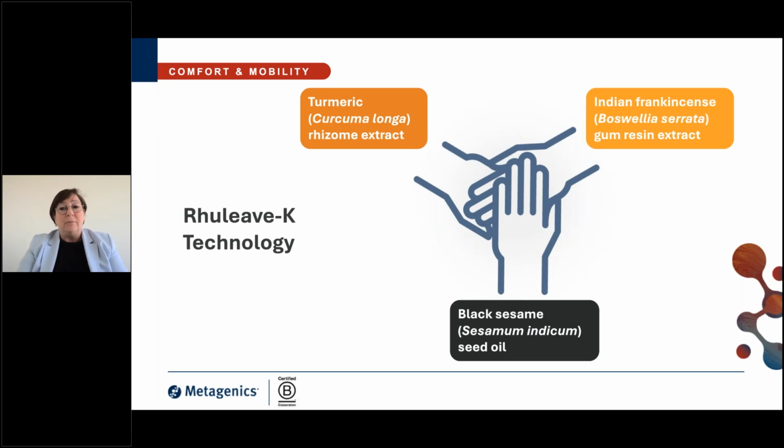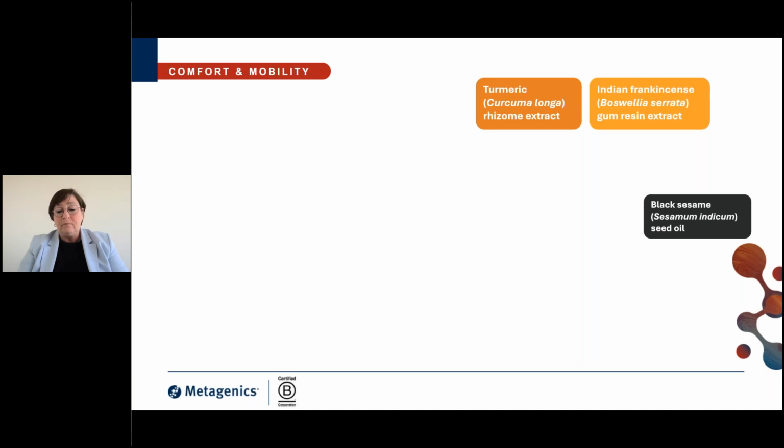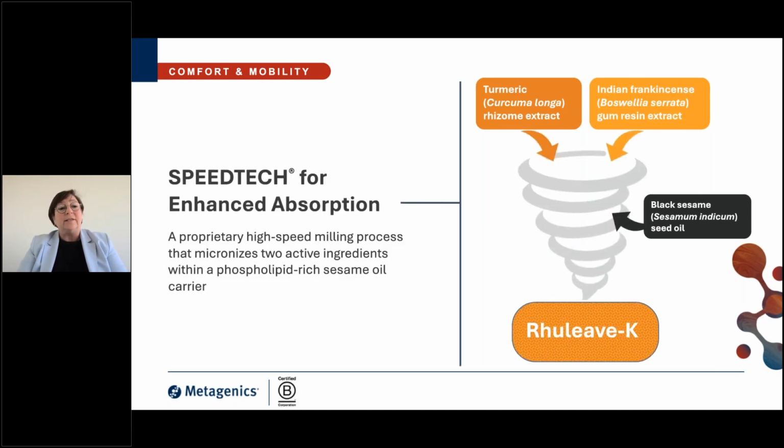And what is so special about this technology, and I really love this technology. So it's a speed technology. The name says it already itself. It's speed, it goes fast. It's for an enhanced absorption, for a higher bioavailability, and it's a proprietary, high-speed milling process.